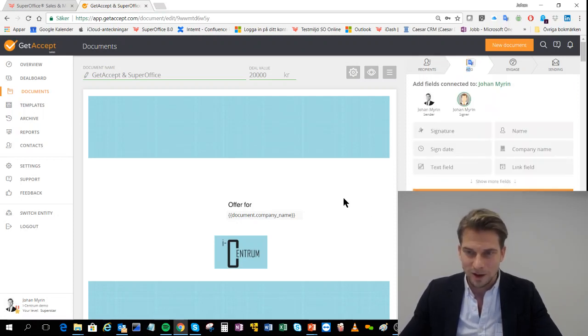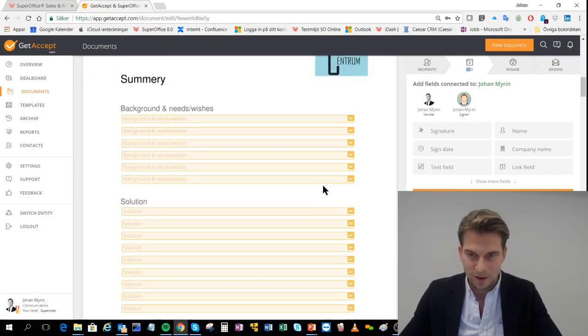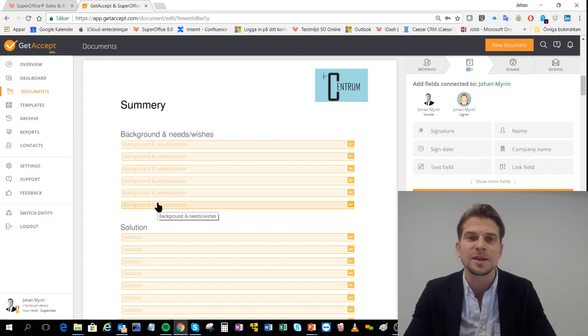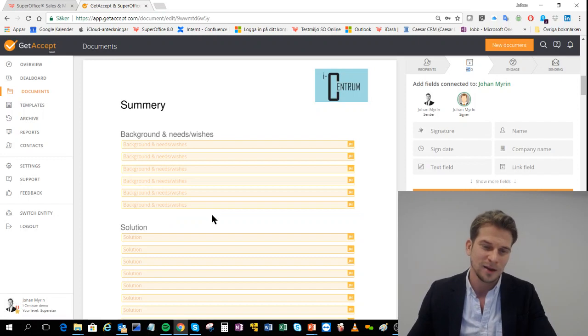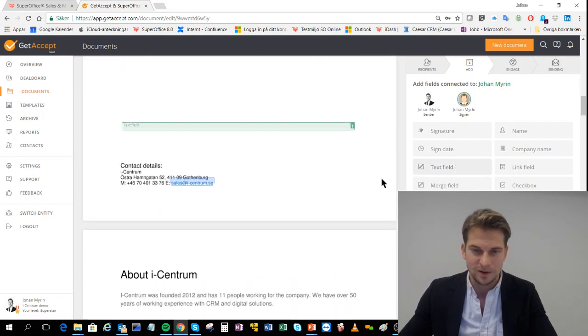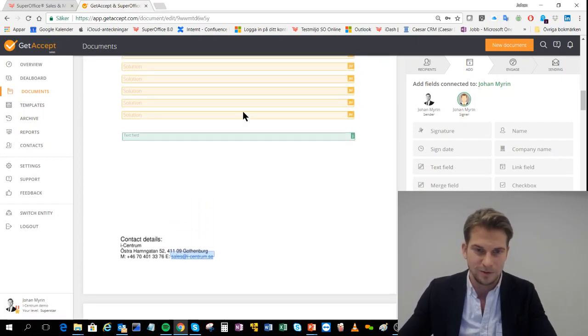Okie dokie. What I can do then, here you can see the document, the cover page, the summary, and these are actually template variables. It populates with automatic information that I can prepare. If you just choose a blank document, then you can add template variables. I'll just explain this very briefly for you.